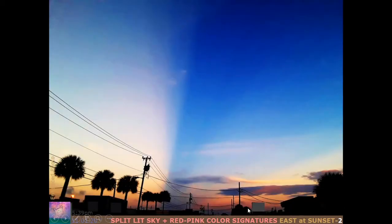So what is causing this really intense color signature happening at the horizon? This is not being caused by any effect happening from anything going on opposite to it at the west at sunset. So something is generating it on its own over here. Now there's so much veiling going on in the sky that I think we really would see this red effect even traveling much higher up.